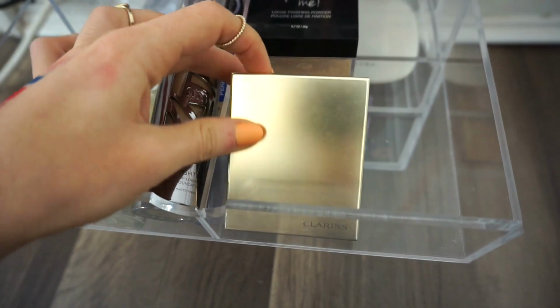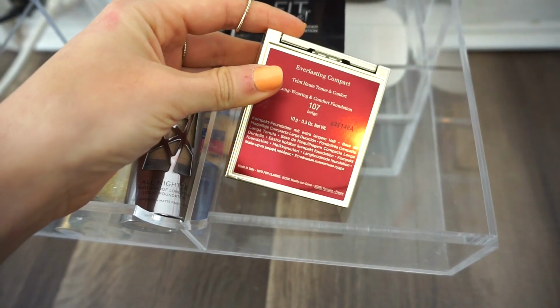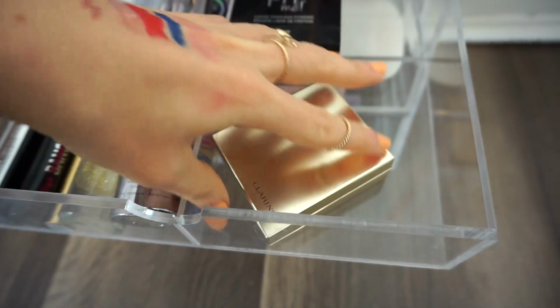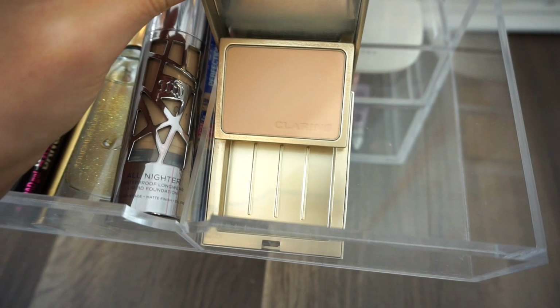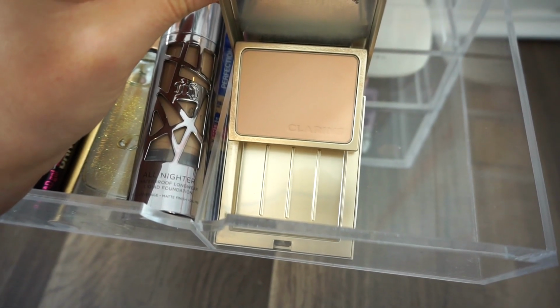Then I went ahead and pulled out this Clarins. This is the Clarins Everlasting Compact in the shade 107 Beige, and this is basically just a face powder. This is how it looks. Really nice. It has a nice creamy feel to it. It doesn't add a lot of coverage or anything, but I do like to set my face either with a loose powder or a pressed powder.